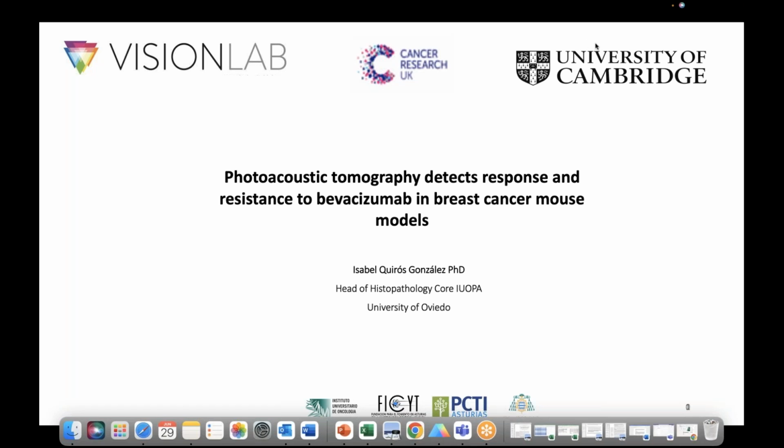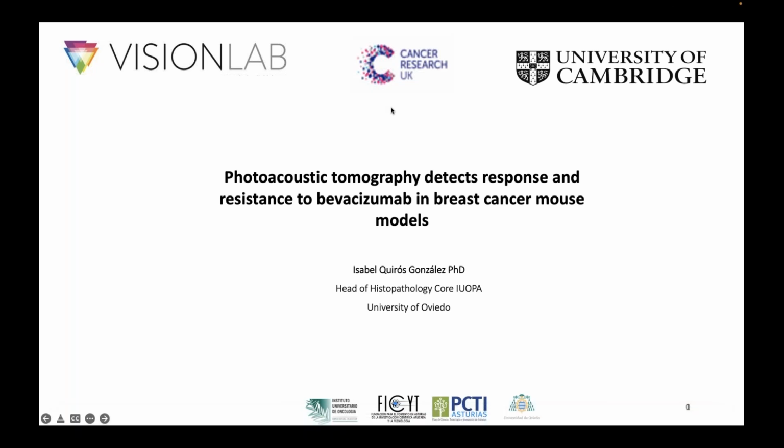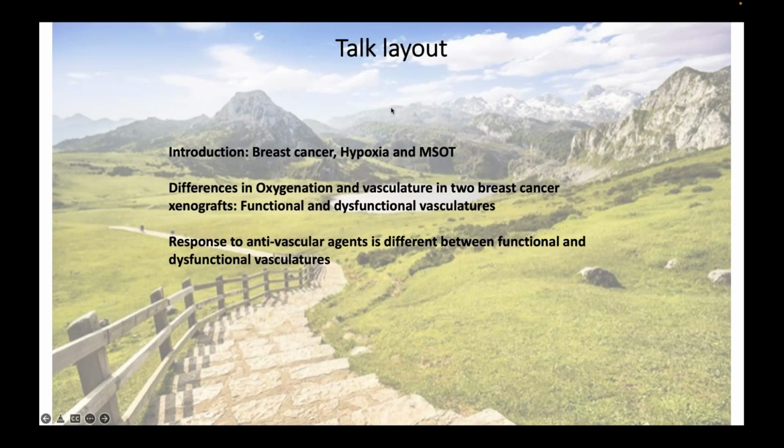Hi, Jenny. Thank you very much, and hello, everyone. So thank you, Ithera, for allowing me to share our research using optoacoustic tomography to study first the main characteristics of breast cancer xenograft mouse models, and then the response to bevacizumab treatment.